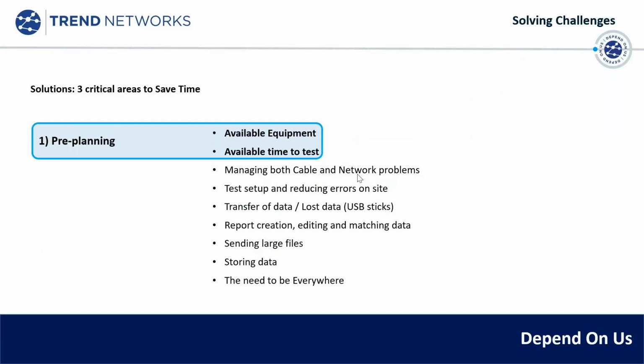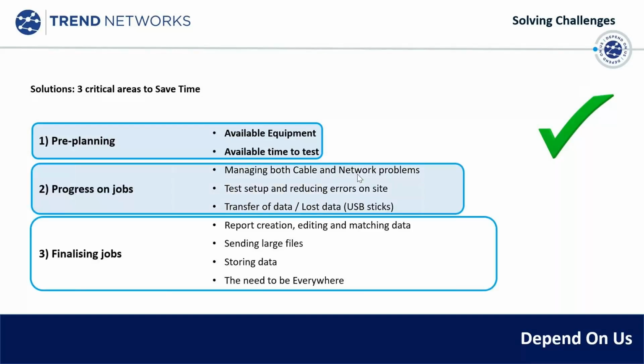So hopefully we can see that the pre-planning stage, available equipment, and accessing your data is ticked. So we've got that solution ticked. What about the next one? Progress on jobs, managing the test setup and transfer of data. Let's have a look at that.